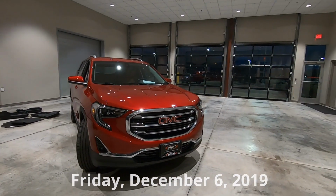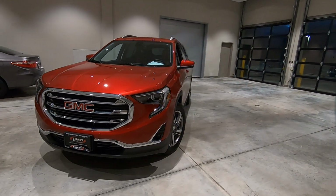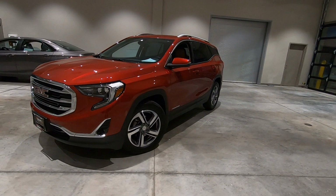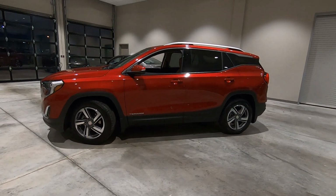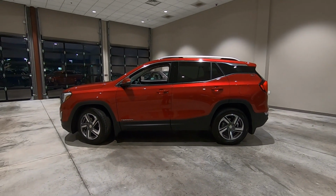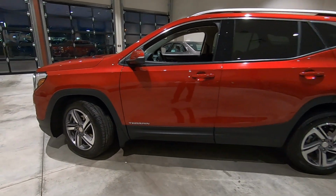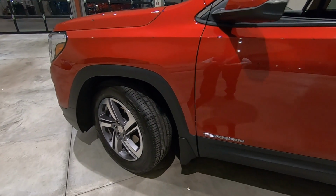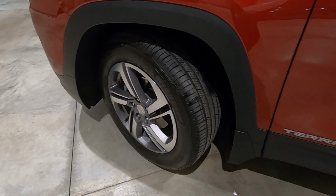I'm here at the dealership bright and early on Friday, December 6th, 2019. Going to take a quick look at this used, just in, GMC Terrain. This is a 2018 Terrain in a cherry red metallic. And man, this is a good looking vehicle.